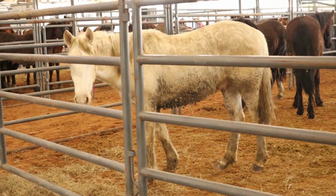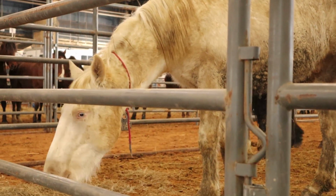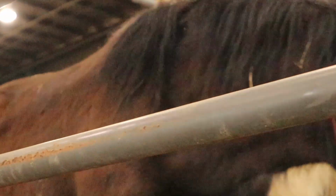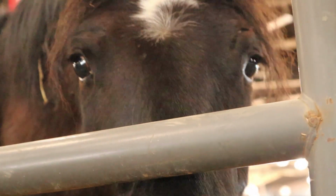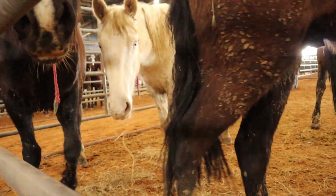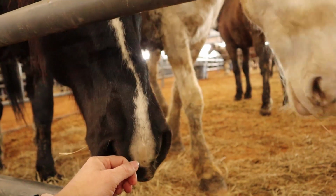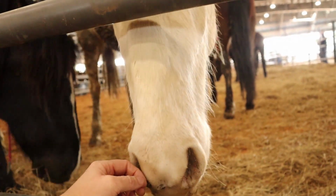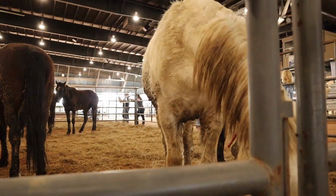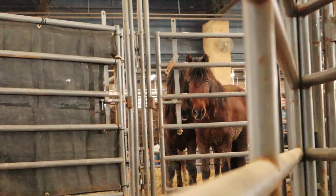Salt is pretty relaxed throughout this event, so I decide to go introduce myself. When I get close, another very curious horse comes over to say hello. Salt decides to investigate my camera in between mouthfuls of hay. When I offer my hand for him to sniff, this adorable gelding can't resist the temptation to also come over and meet me. These two from across the alley are getting curious as well.